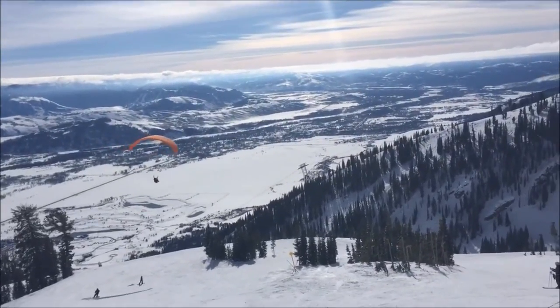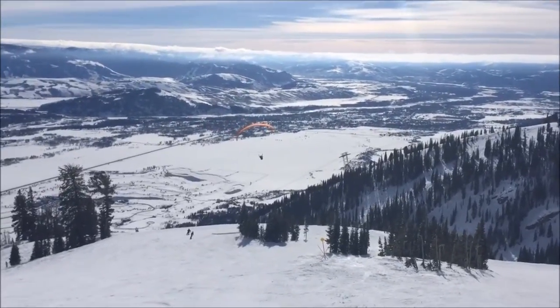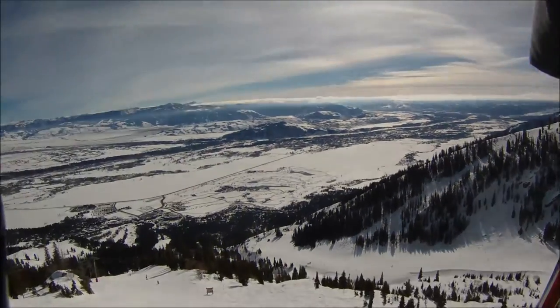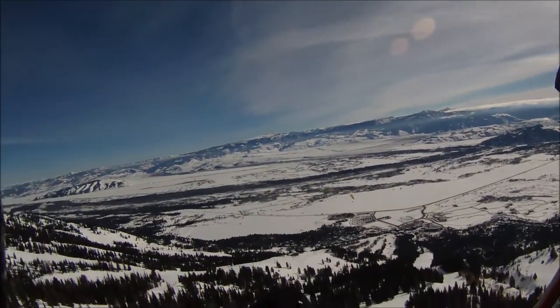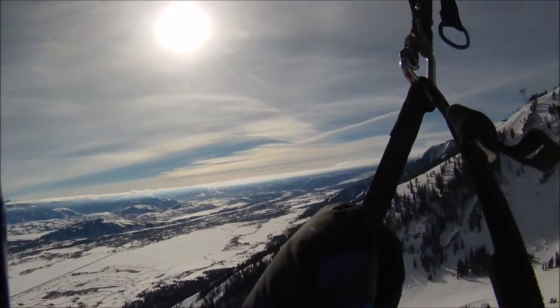So I went out to Jackson Hole, Wyoming in January of 2014. Not much snow that week that we went, but still very beautiful. It's actually one of the warmest weeks that they've had on record. It was up to 6 degrees one day. And as you can see here, I'm paragliding.